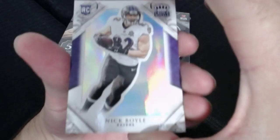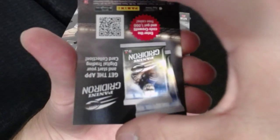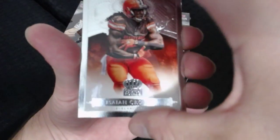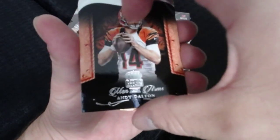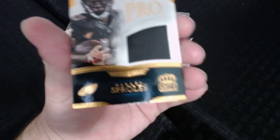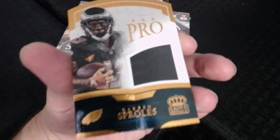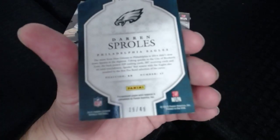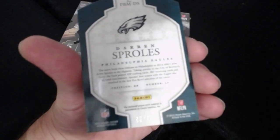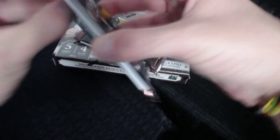All right, we're going Nick Boyle. Fun fact, if we find Trevor Siemian's card like this, it's worth $30. All right, get your green Gridiron app. Arian Foster, retired. Isaiah Crowell for the Brownies. Andy Dalton for the Bengals. A whole lot of AFC North love in this one. And then we're going All-Pro Darren Sproles, bronze variation for those Philadelphia Eagles. Again, just cool-looking cards. You do get those veterans here and there as well. DPD, that's you, brother. 39 of 49. Got both patch cards under 100. That's sweet. Hopefully our autos will be just as nice because they're in these two packs here.